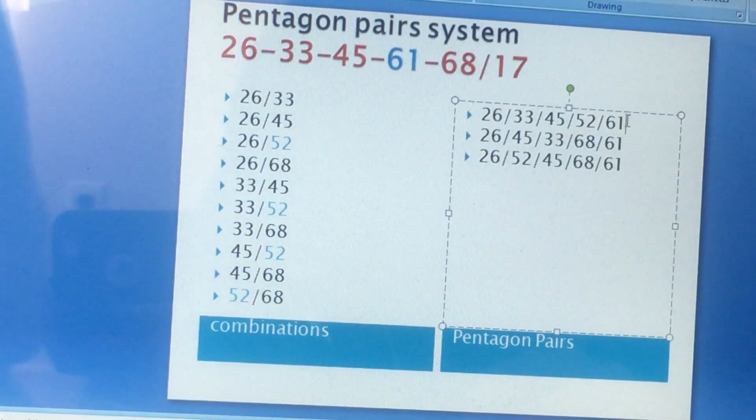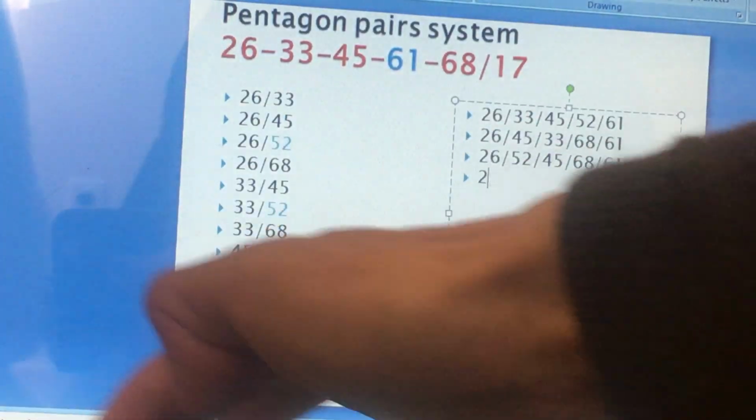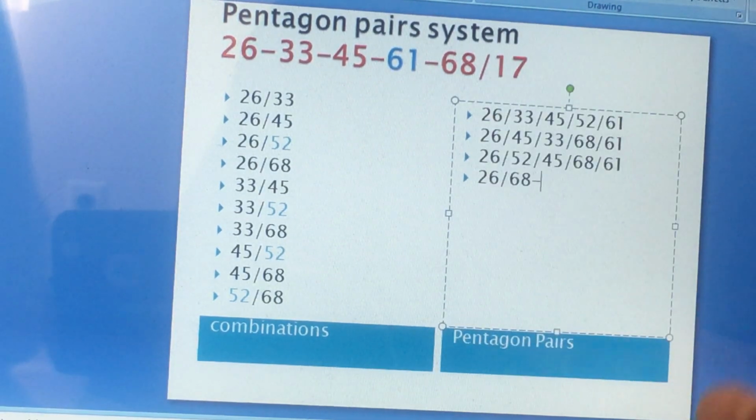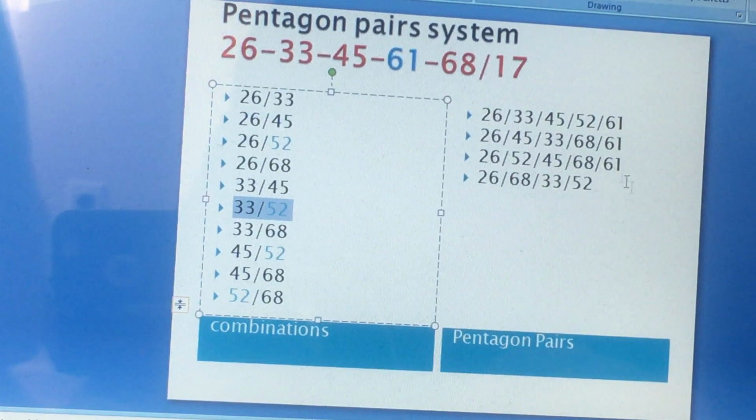Now imagine, I'm not going to go all the way down. I'm going to show you one more line. 26 and 68. Now, because of 26 and 68, I cannot pair up with 45 and 33 or 52 and 45. You can see it because 26 and 68 appears already on top with 45 and 33 and 52 and 45. So I got paired up with 45, 33 and 52. Yeah, 33 and 52, because that 33 and 52 didn't get paired up. So 33 and 52, which is right on the bottom right here. And the code would be 61.